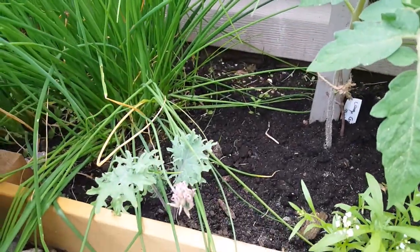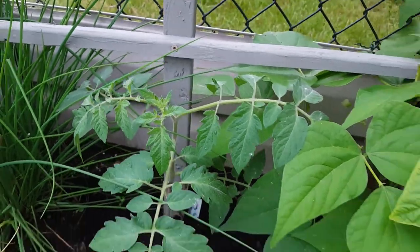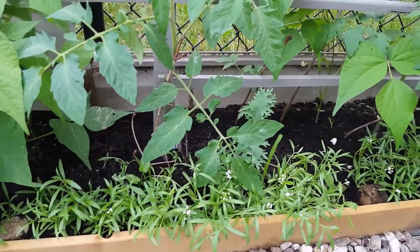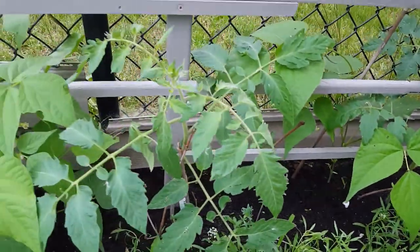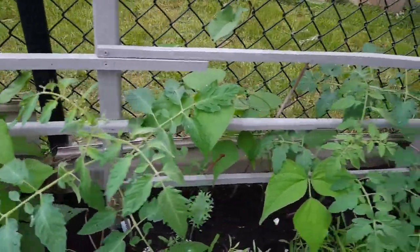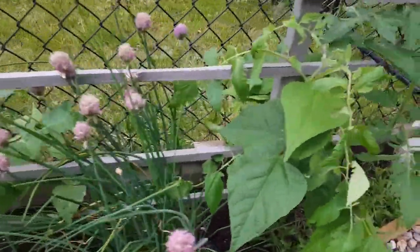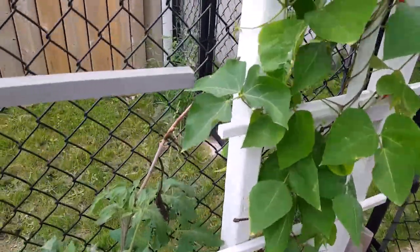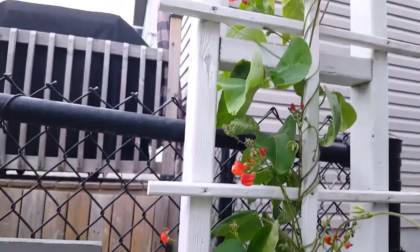So in here, as you see, we have the kale, and then the tomatoes, and then I have placed some alyssum as well. It just brings a really good smell in the garden, so I place them everywhere. So we have few varieties of tomatoes in here and some beans. And then the scarlet runner beans that is going to grow all the way to the top of this trellis as well. All the way to the top.